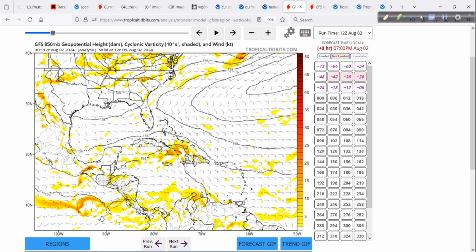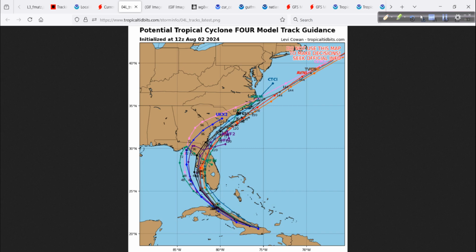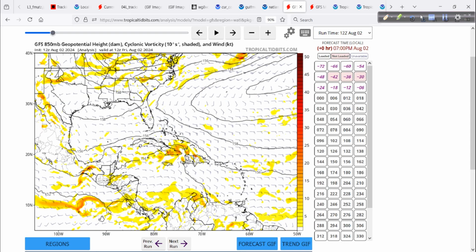look at the modeling. Now remember, this is the GFS deterministic. It is part of all of these models. But this is just one, so just please keep that in mind. One model, the deterministic GFS, which, by the way, has done a good job so far of keeping track of our system. The Euro has been close, but the GFS, I think, has led the way.